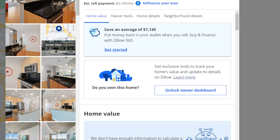Let me see here. I am double checking my listing. What do I have that I could look at here? Because I'm sorry for hating on concrete.